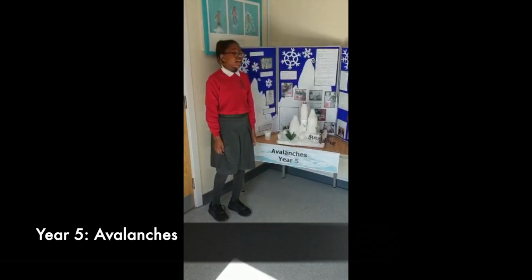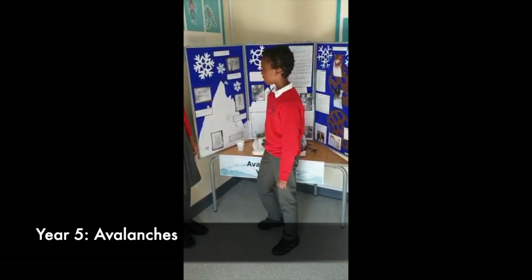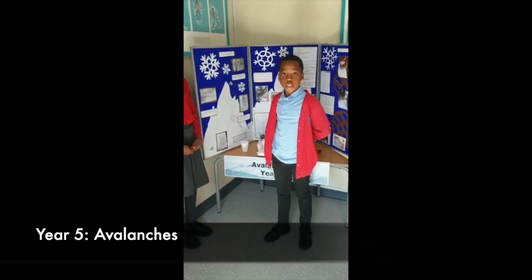In year 5, we have been learning about avalanches. Here is some of the learning we have done over this week. So here are some of our inventions, called the money maker and the outfit creator. In year 5, we did some experiments.